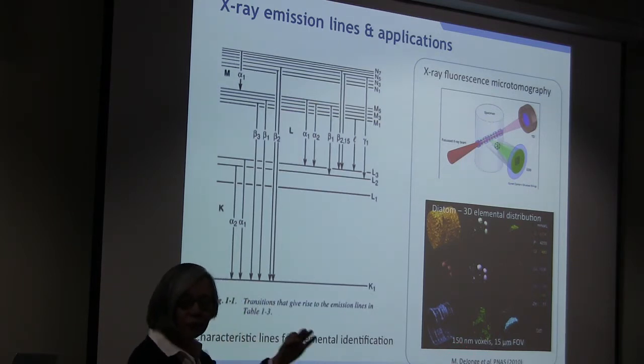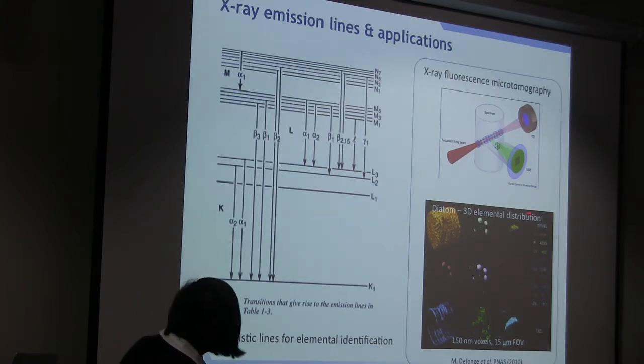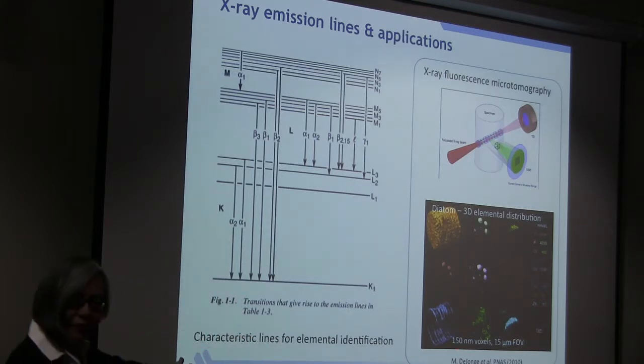I see, so in the 150 nanometer voxel you will have some number of atoms, right? So you don't see one atom. This is not atomic resolution. I'm sorry, I misunderstood. But for biology, it's still pretty interesting, right?